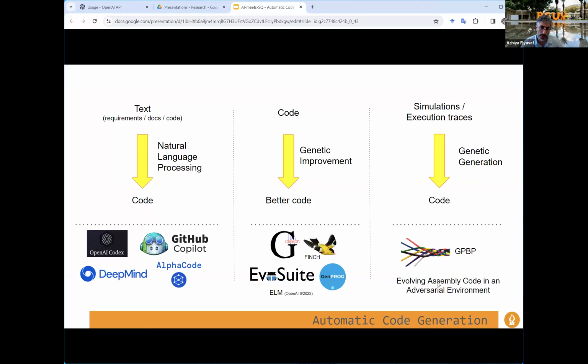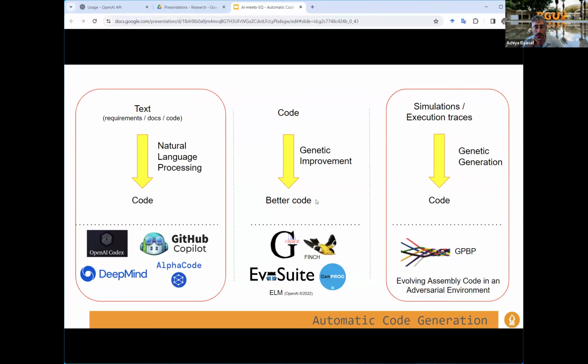But I'm going to present two approaches, two works that use genetic programming to generate a complete system, a complete program from scratch. And then I'll conclude with an in-progress work on translating requirements into a working system, which is a bit different than what we are used to with GitHub Copilot and ChatGPT.